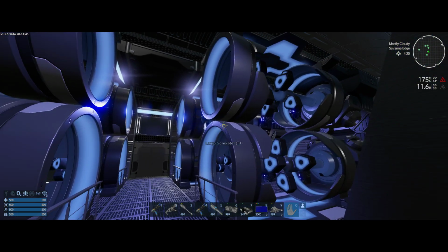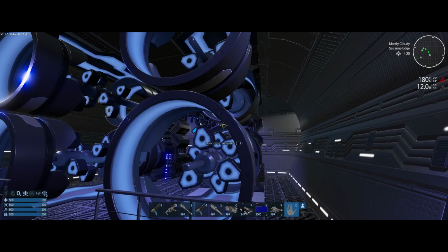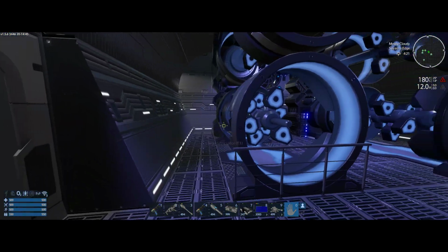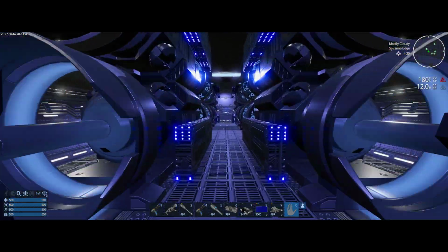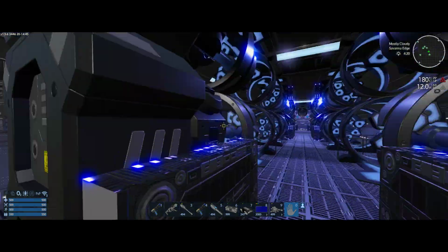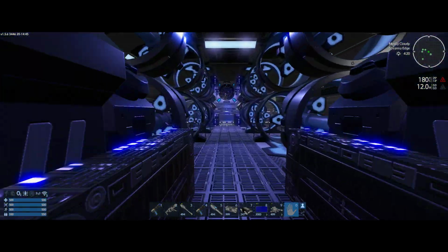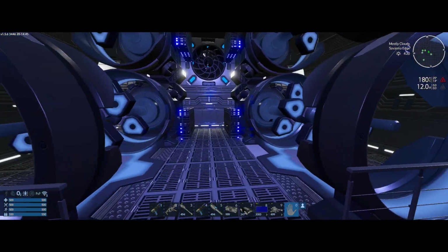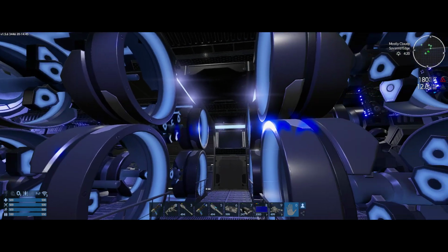Center. Oh, holy generators. Now that's a generator room. Wow. Yeah, those are the 1x3 generators. Okay. This would be an area that you would definitely want to wear some protection on. Not as bad as sitting next to a thruster, though. Those are the worst. That's a lot of generators.